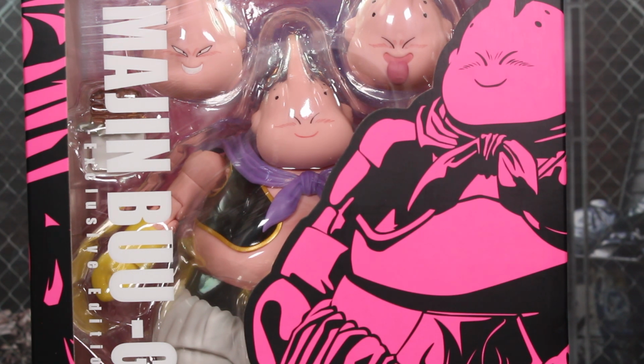I'm running out of steam here, but I'm glad that I was at least able to get this new, good Buu. So I've been wanting it for a long time. I skipped out on it, regret skipping out on it, and now I got my second chance. And yeah, it's really fantastic.